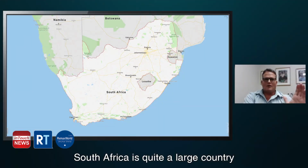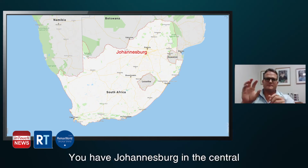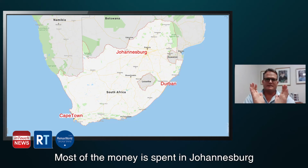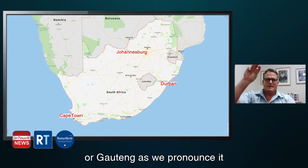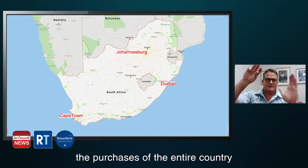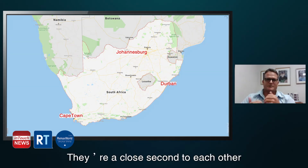South Africa is quite a large country with 3 major centers. Picture this: you have Johannesburg in the central, and you have Durban and Cape Town. Most of the money is spent in Johannesburg, or Gauteng, as we pronounce it, and I would say it covers 70% of the purchases of the entire country. Durban and Cape Town are your ports, and they're a close second to each other.